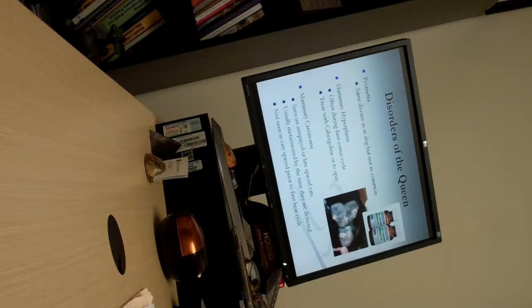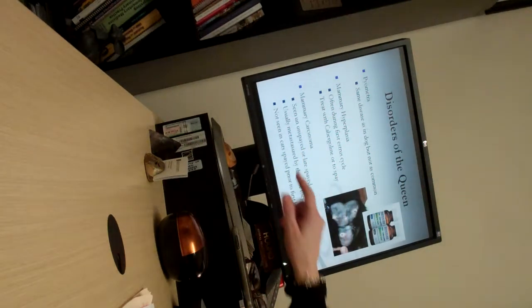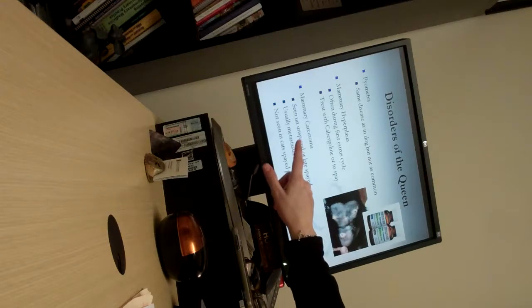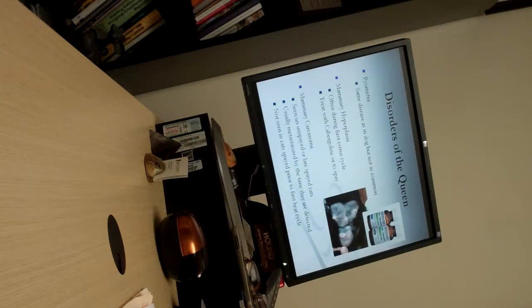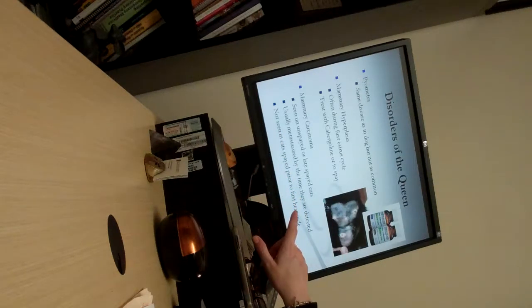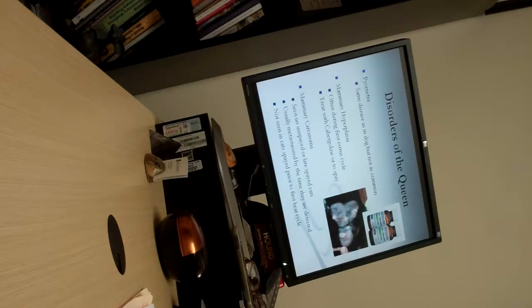Disorders of the cat, of the female cat, we can have pyometra, so pus in the uterus, although it's not as common. We can have mammary hyperplasia, so excessive growth in the mammary glands. We can treat by spaying the animal. There is also a drug available. We can have mammary cancers. Again, we see those mammary tumors more present in unspayed cats or cats that were spayed later on. No different than what we discussed with dogs. Not seen in cats spayed prior to their first heat cycle, so we can eliminate mammary tumors or reduce the significance of mammary tumors so much by spaying them before their first heat cycle.